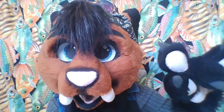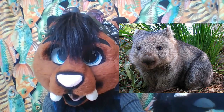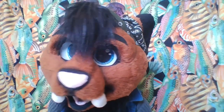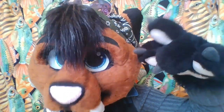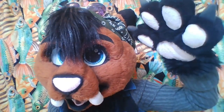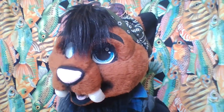Our next animal is the big chunk himself, the Wombat. Wombats are native to Australia. They have very short legs but are extremely muscular. They are very good at digging and are usually pretty grumpy.